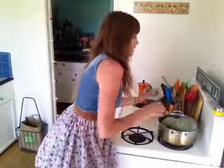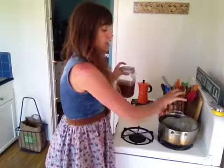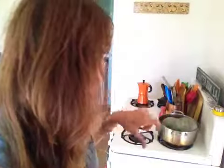And then, once this is all done, I simply take the bag out. I squeeze it as much as I can because everything's going to soften up. Squeeze it, squeeze it, squeeze it, and then put that all into a jar like so, and then stick this in my fridge. And then all throughout the week, any cooking that I do, this is what I use.